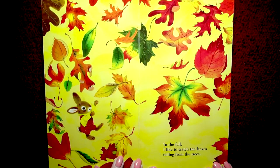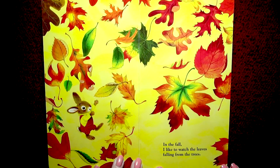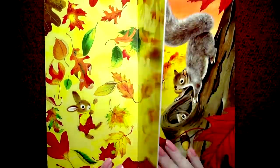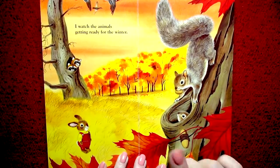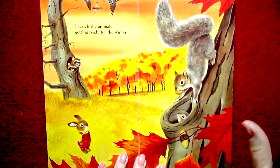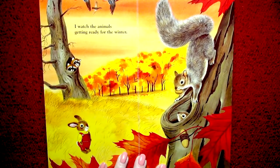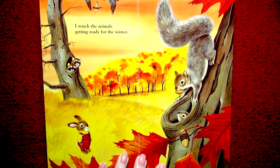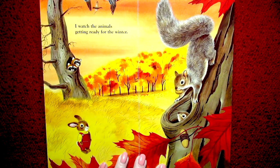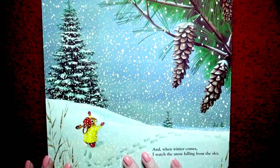In the fall, I like to watch the leaves falling from the trees, and all of the green leaves turn red and yellow and orange. So beautiful. I watch the animals getting ready for winter. So here are the geese flying south, probably, and the raccoons are getting ready in their little hole in the tree, and the squirrels are gathering nuts for the winter, and there's Nicholas. He's watching them. Because after spring and summer and fall comes winter.